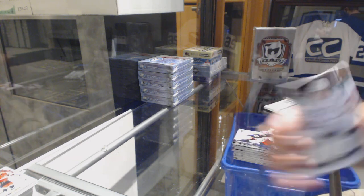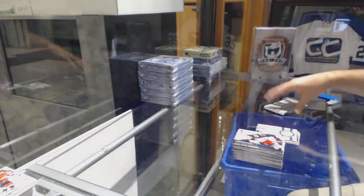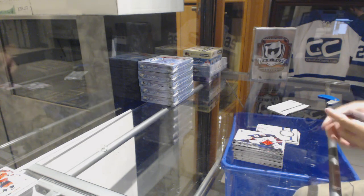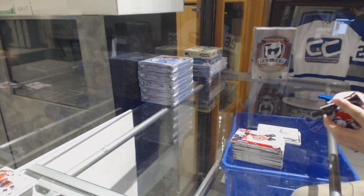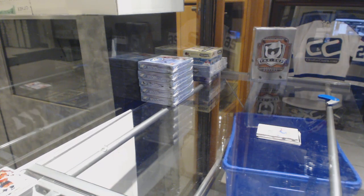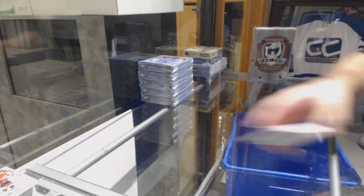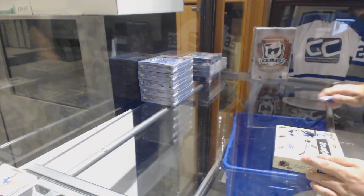We've got for the Tampa Bay Lightning Victor Hedman game jersey. We've got a canvas for the Tampa Bay Lightning of Jonathan Drouin and Levis. Get the blurriness out of there, hopefully.